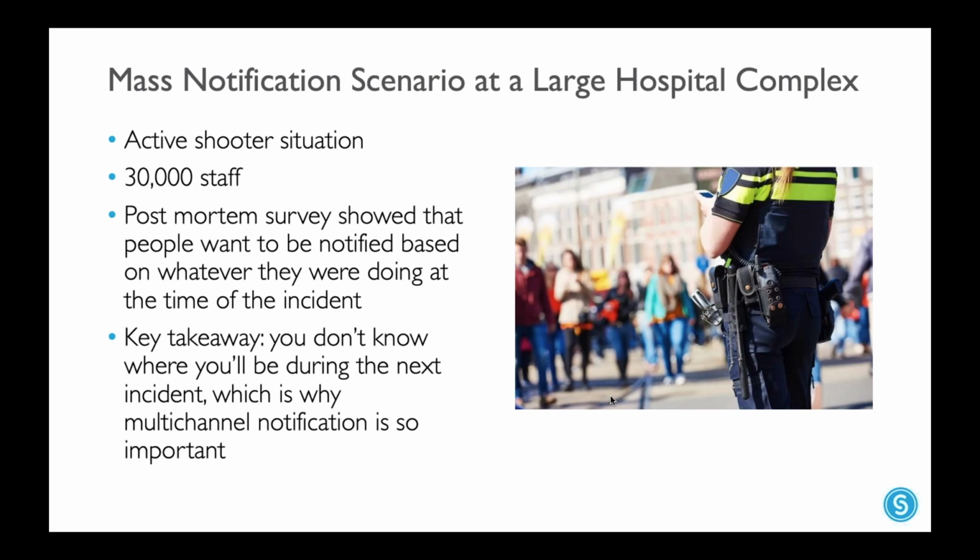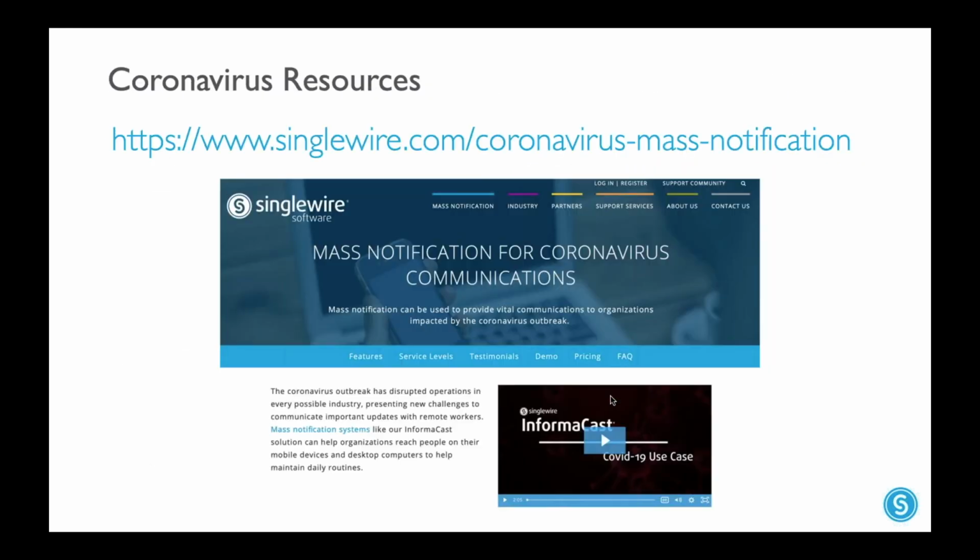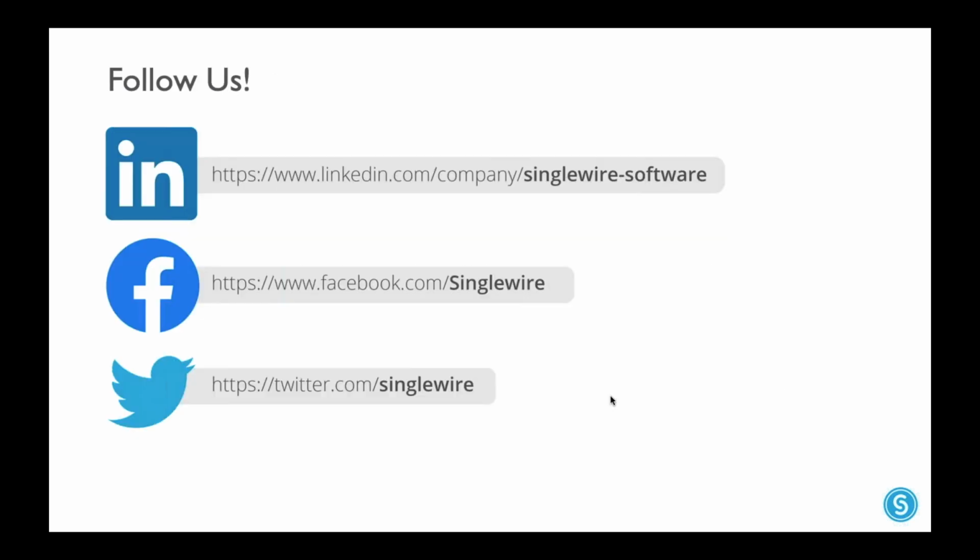So that's why it's important to have an ecosystem, because you're going to have that speed and that reach and that intrusiveness, and that reach really comes from sending to all these communication devices. So with that, let's see if we have any questions out there.